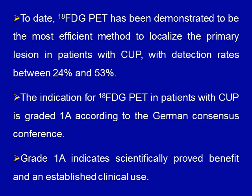And the indication for PET in patients with cancer of unknown primary is graded 1A according to the German Consensus Conference. Grade 1A indicates scientifically proved benefit and an established clinical use.